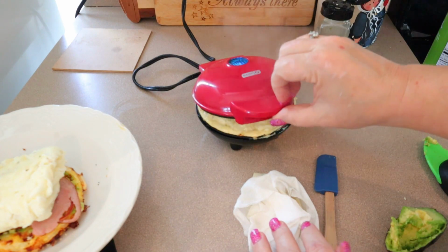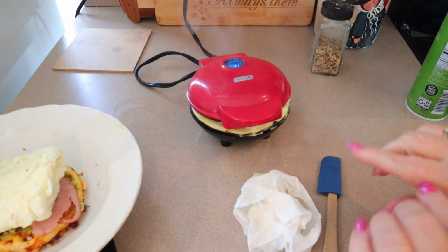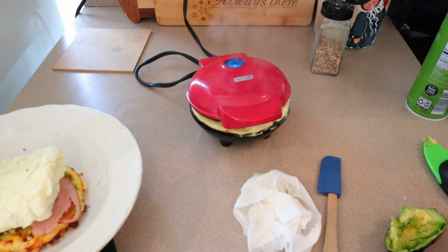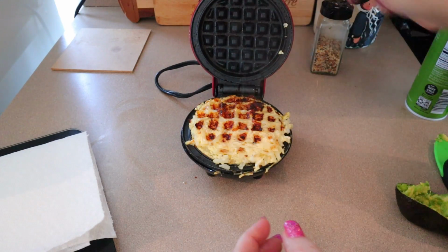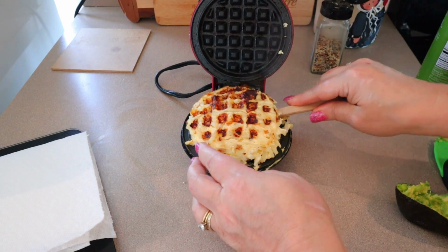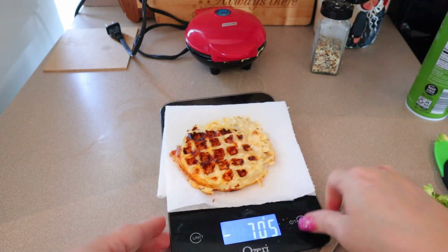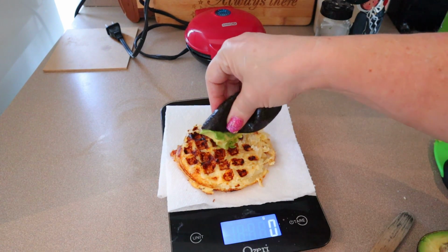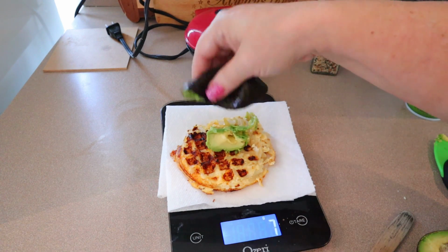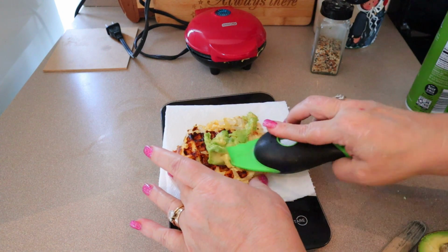So as you can see, it is just really spilling out. So if you make this, just remember, you can easily make this into 3 waffles instead of 2. All right. So now I'm going to put my other 13, 14-ish grams.